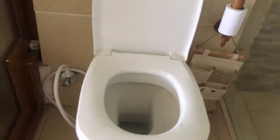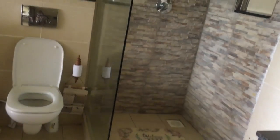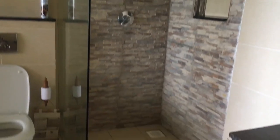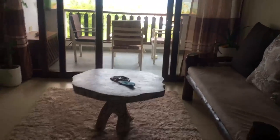Okay guys, so as we continue is the washrooms. Clean. This is the sitting room. Just look.